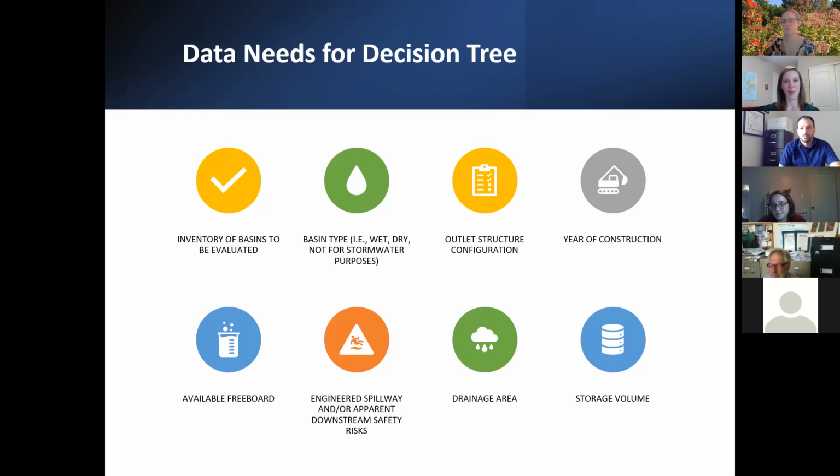I'm going to make a plug for those modules that are on the CRWP website, the YouTube page. Shelby did the modules, which will help with identifying that inventory of basins if that is not something readily available for you. She'll walk through delineating a drainage area, calculating storage volume, and also getting some of the data sets, such as elevation data, that you may need to generate a drainage area or storage volume. And so those are some nice a la carte background data if those are items that you yourself are not familiar with.